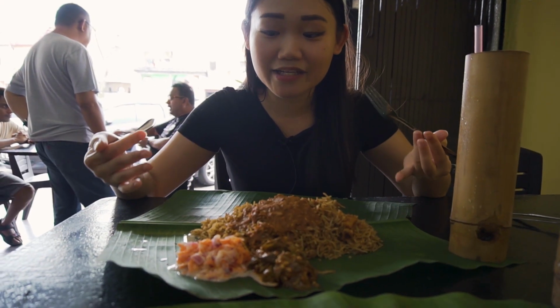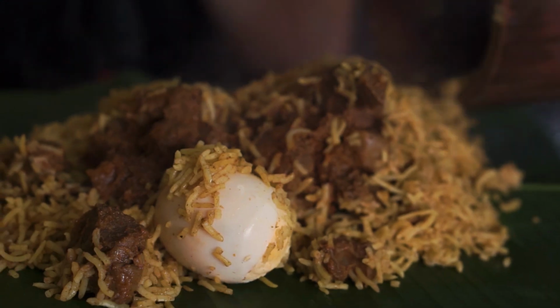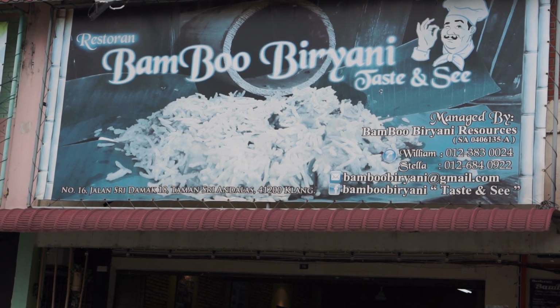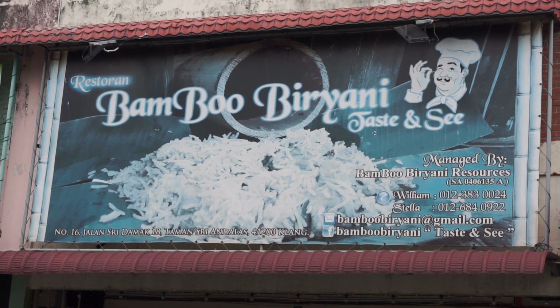It was a very hearty meal and I'm so full right now. I can't believe I finished the entire dish. It's really, really delicious. We do recommend you to come and try. What's the tagline again? Okay, so taste and see. The name of the shop is called Bamboo Biryani, Taste and See. I have tasted, I have seen it, so you guys have to come taste and see for yourself.